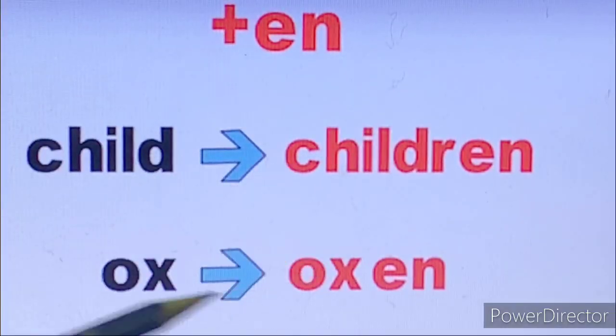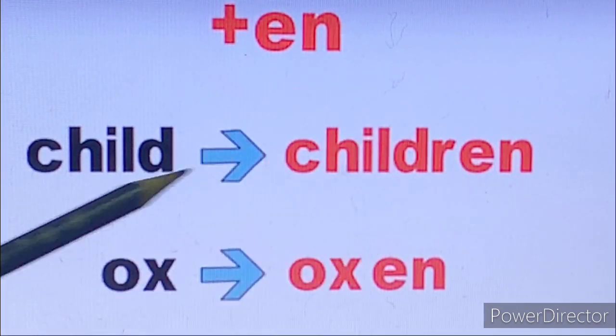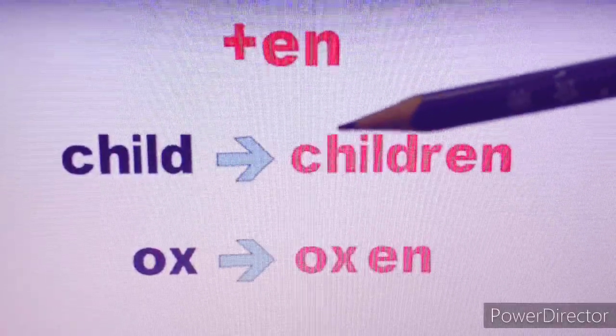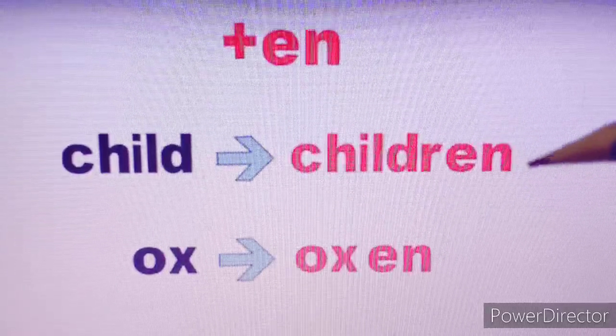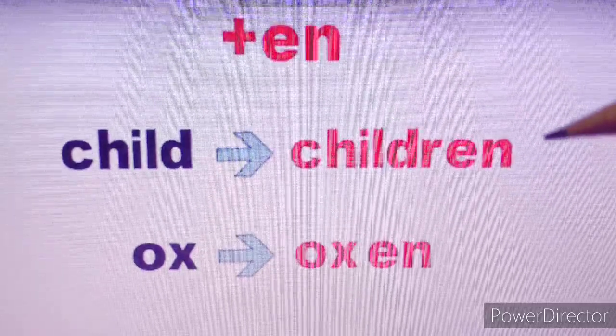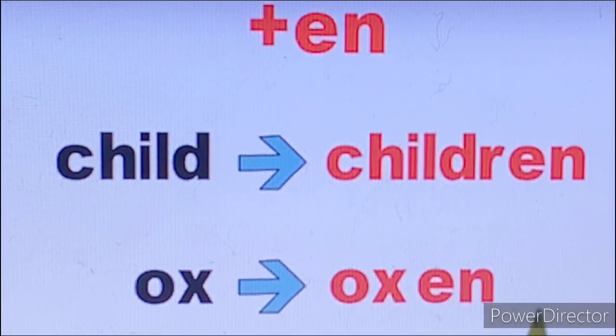Now, here is another example of irregular plural: adding en in the end. So child becomes children, the spelling will be C-H-I-L-D-R-E-N, children. Ox becomes oxen. Child, children. Ox, oxen. Singular form, plural form. And they are called irregular plural. Why? Because they are not ending with S or ES.